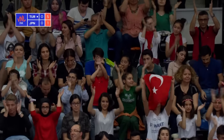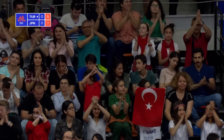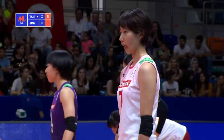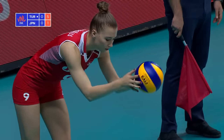Gunes among the leading blockers on the team for Turkey coming into this match. Turned in a second best, 5 aces for her squad, but she's getting it done in all areas of the court to this point.